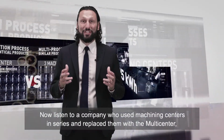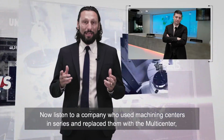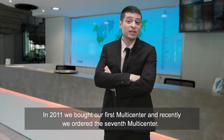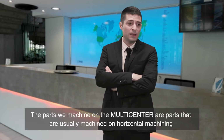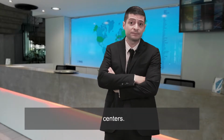Now listen to a company who used machining centers in series and replaced them with the multi-center, now up to their 7th machine. In 2011, we bought our first multi-center, and recently, we ordered the 7th multi-center. The parts we machine on the multi-center are parts that are usually machined on horizontal machining centers.